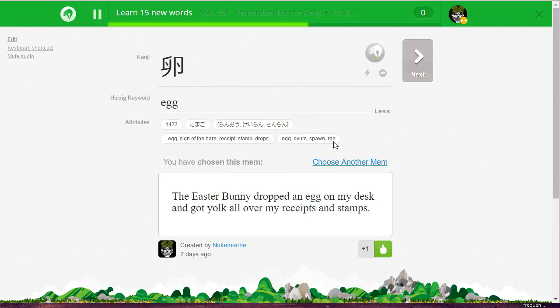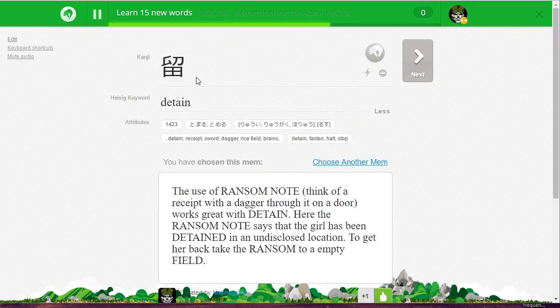Yeah, let's go to the next kanji. Anyway, so that's tamago, by the way. Next kanji: detain. All right, now here we have a receipt and a dagger. So imagine a receipt with a dagger. I was just thinking ransom note. But anyway, this is detain.